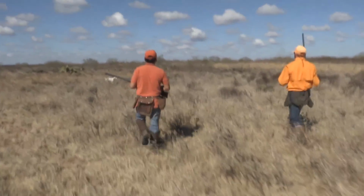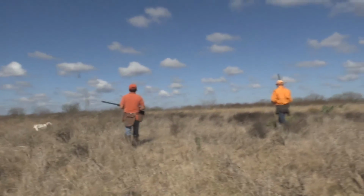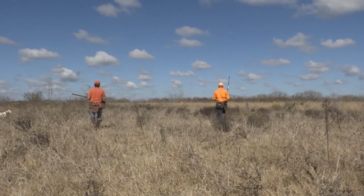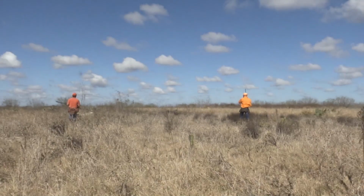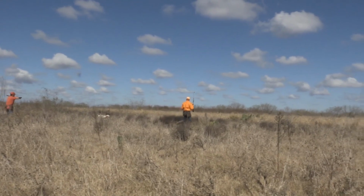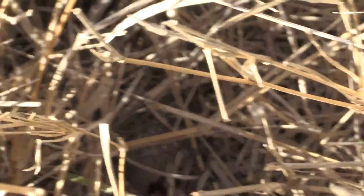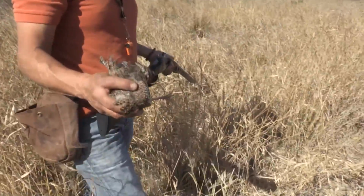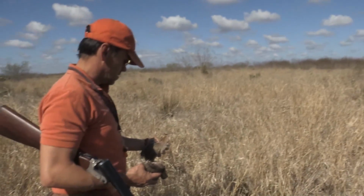Birds will be running through here. I would put them right over there. Birds are running. You see that bird right there? Do you see him? Even dead, they hide. Another hen. Another female. Set it! Yeah, both of them female.